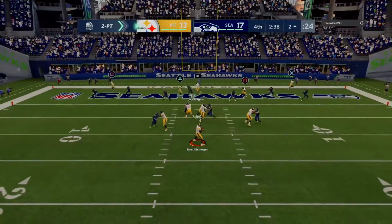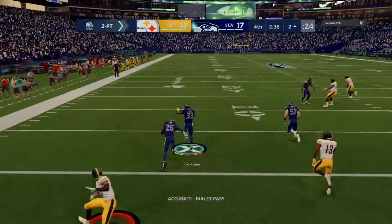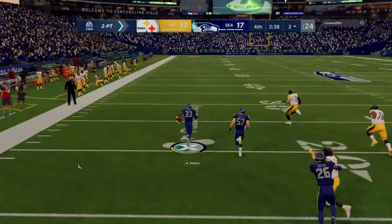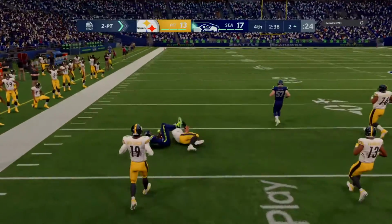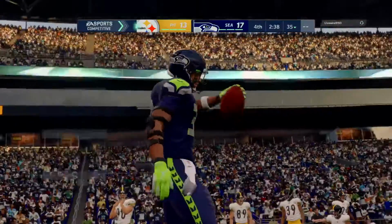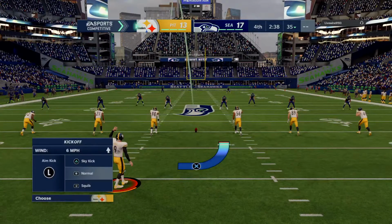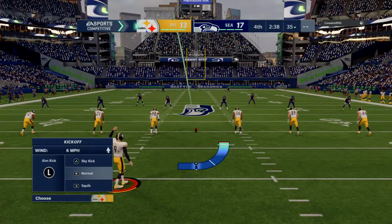To throw again is Roethlisberger. And, a crusher there as it's intercepted. Picked off by Jamal Adams. It's interesting that when it comes to two-point conversions, even heavy run teams tend to throw the ball in these situations. In this case, this one was intercepted. And they weren't fooled. They were ready for the pass, picked it off.